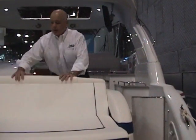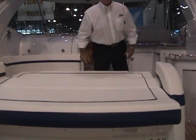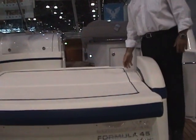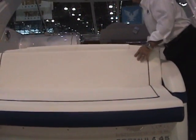Let me just show you how this collapses. Just give it a quick pull and it turns right into a sun lounge. People seem to love that. Now it really makes the back of the boat a big entertaining area. And then it converts back very easily.